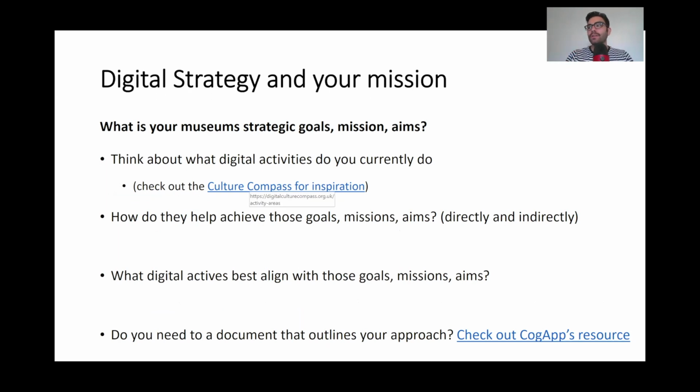So this isn't something that you need to do right now, but at some point, I think this is quite a helpful activity, and it's probably something that you want to be doing with multiple members of staff, even your senior leaders. Thinking about the digital activities that you do currently do. So taking a period of reflection, and the Culture Compass can be really helpful for that because it lays out the different kinds of digital activities really effectively.